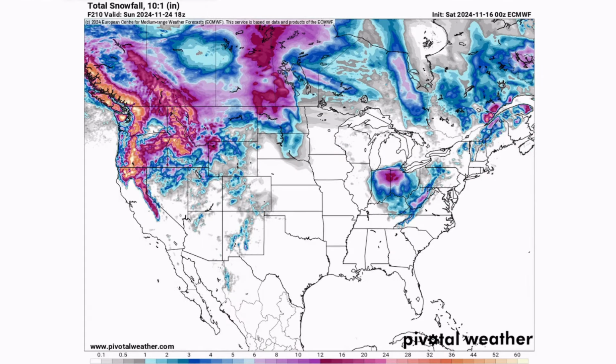European model, how much snowfall are we talking? Not as bullish as the GFS, depending on what area you live in. It's a more concentrated area of 6 to 12 inches, more over eastern Indiana and western Ohio, right? But the amount is still similar to what the GFS was saying.